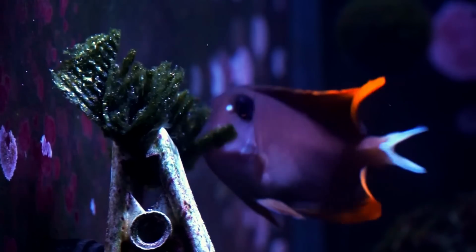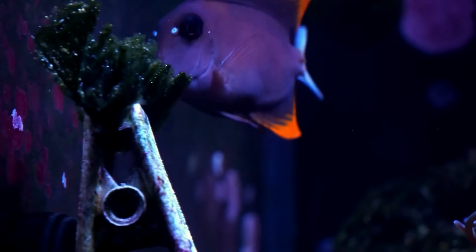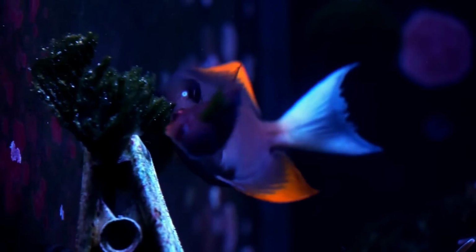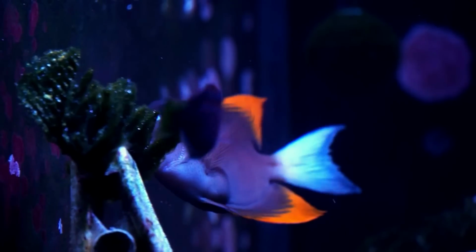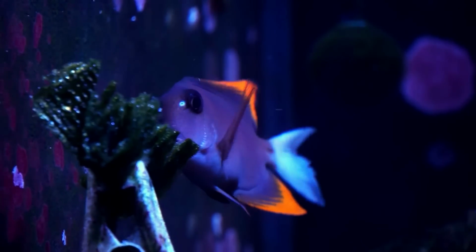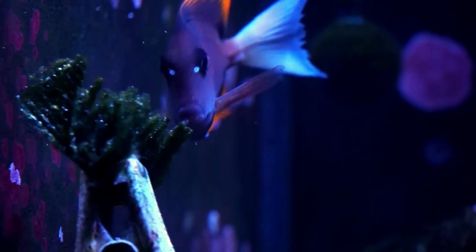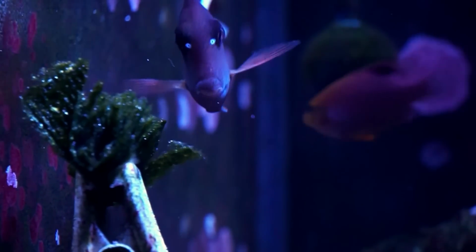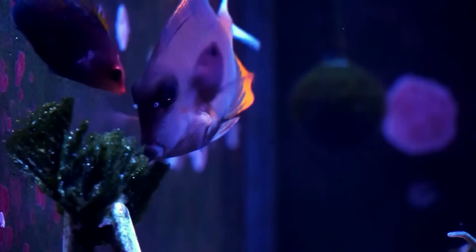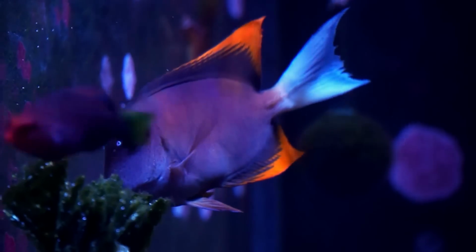The genus Ctenochaetus is particularly interesting because it represents the Bristletooth tangs, which are distinguished from other tangs by their specialized feeding apparatus. Finally, we have the species tominiensis, which literally means from Tomini, referencing the Gulf of Tomini where this species was first discovered. What makes the Ctenochaetus genus special is that these fish have evolved specialized bristle-like teeth that are perfect for scraping algae and detritus from the surfaces, making them incredibly efficient cleaners in the reef ecosystem.